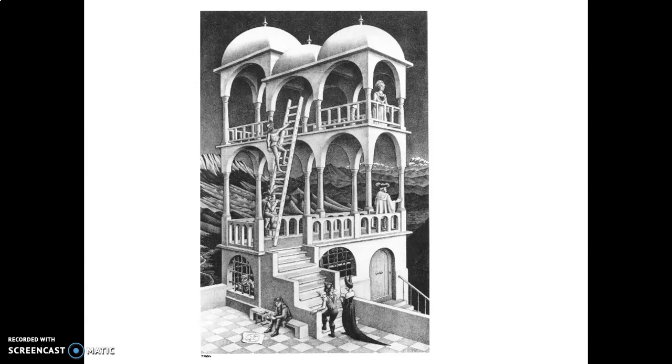Maurits Cornelius Escher is known for creating optical illusions. Maybe your math teacher has shown you these posters before, but he really was a mathematician, meaning he created these mathematical equations, but at the same time he was interested in drawing, tessellations, printmaking, and he created these illusional worlds that really don't make sense.